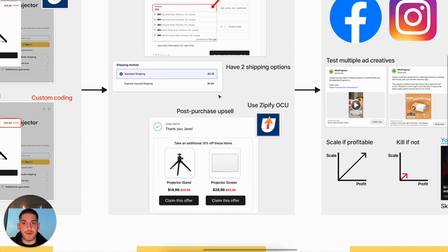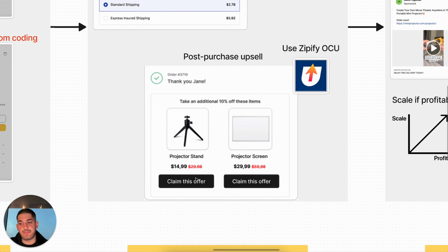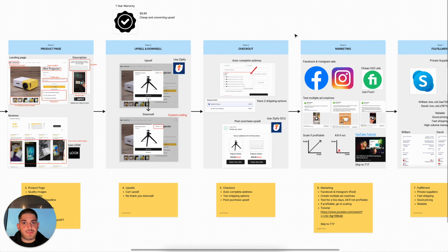And then when they buy, they will be prompted with a post-purchase upsell. With this one, when they press claim this offer, they will be charged immediately because this is a post-purchase upsell. And I recommend that you use Zipify One-Click Upsell for this. It's really good. That's pretty much it for the checkout.